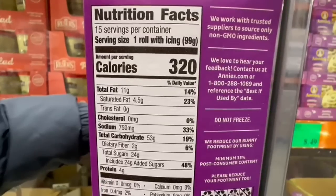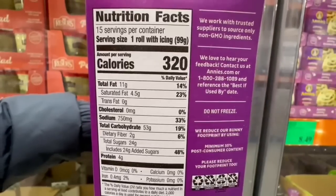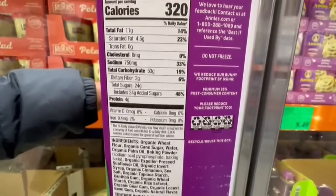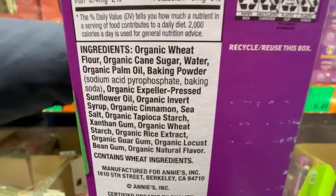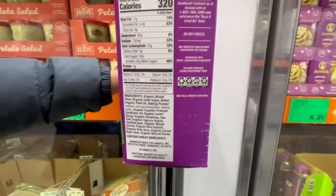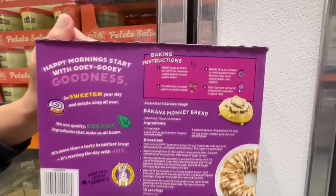Here's a serving size, one roll with icing, 99 grams, around 320 calories. Of course, it is a dessert, so higher in sugar. This one has 24 grams of sugar, something you definitely want to keep your eye on. And then down here you have the ingredients list. But yeah, guys, I've heard amazing reviews about these. Let me know if this is one of your favorite desserts here at Costco.